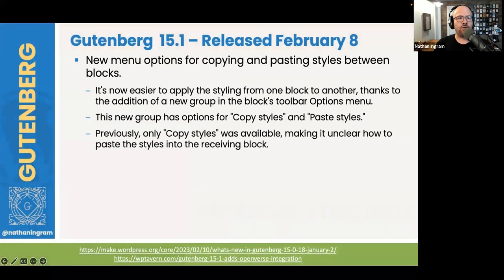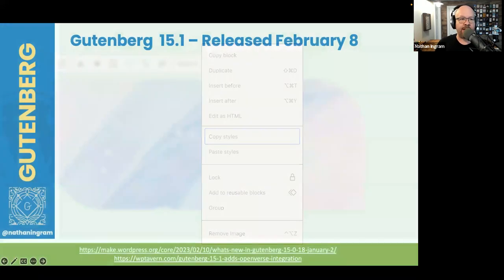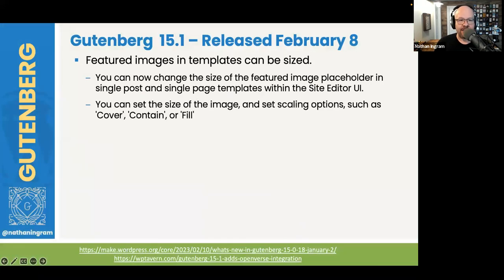There are also some new menu options for copying and pasting styles between blocks. This is pretty cool. You can copy the style of a particular block and jump it in another one. Also, featured images in the templates can themselves be resized, and you can set options for cover, contain, fill, just to make all that work really well. So a lot of things are happening.